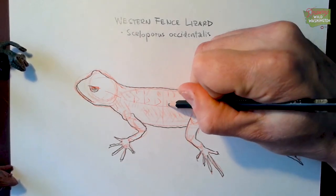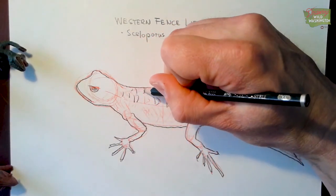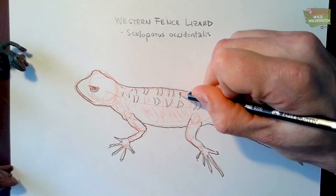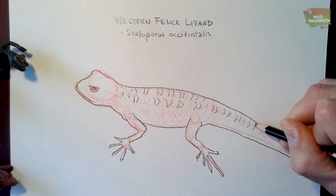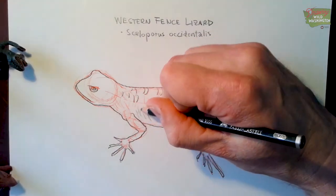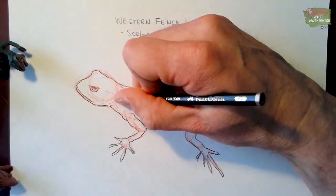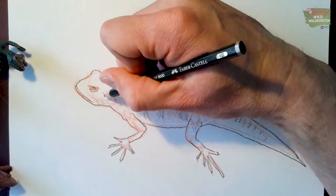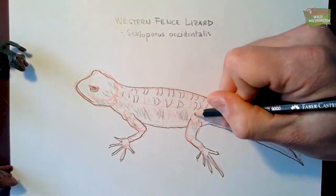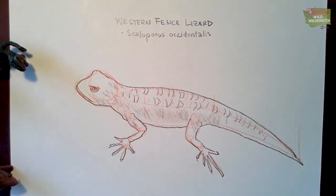Okay, and then again, there's this kind of triangle pattern on there. And that, you could spend all day drawing textures. Check out your photographs for your Western fence lizard. Sometimes I just do it real quick just to get the basic idea. Here's some scales. Here's some more scales. I learned a long time ago to kind of let it go. Okay, and don't obsess about every little detail. Just suggest. Sometimes it's good enough to just suggest. There's the Western Fence Lizard. That's going to be it for now.